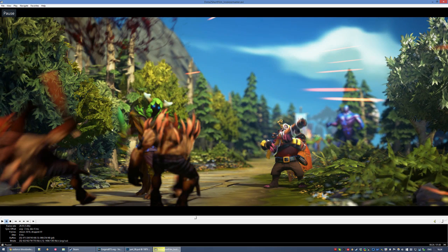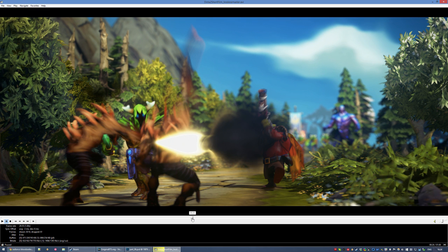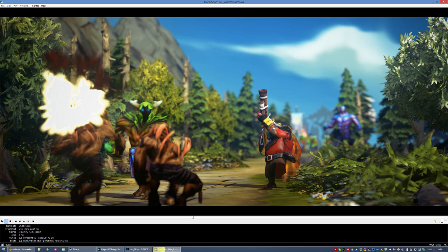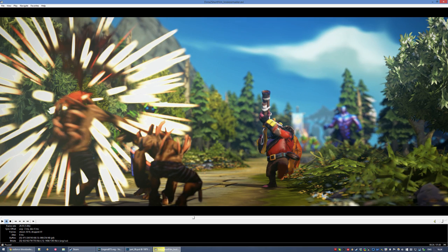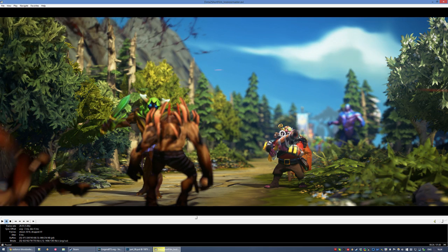The particle for Sniper Assassinate was never meant to be used across such small areas. So it's just weird. I think if you go frame by frame, you notice how it actually shows over the overcreep. So it's just weird, I guess, but you don't really notice it unless you go frame by frame, so it's okay.